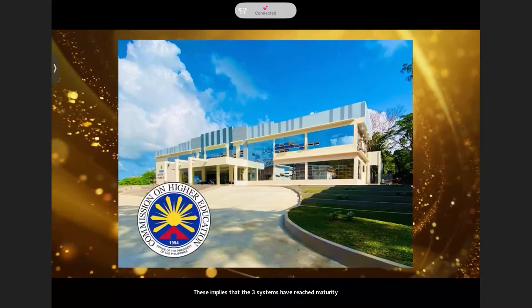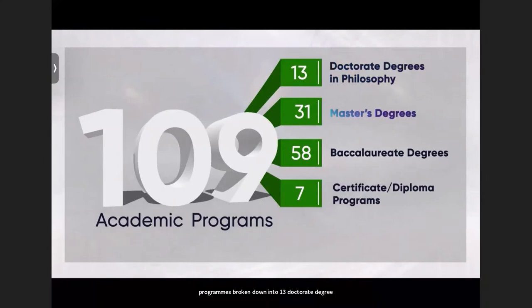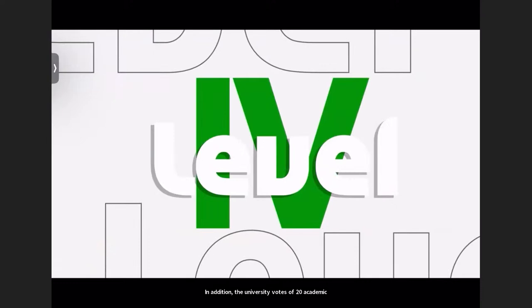DMMMSU has 109 academic programs broken down into 13 doctorate degree programs, 31 master's degree programs, 58 baccalaureate degree programs, and 7 diploma or certificate programs. In addition, the university boasts of 20 academic programs that have been re-accredited to Level 4 status by the Accrediting Agency of Chartered Colleges and Universities of the Philippines, or AACCUP. These programs are B.S.